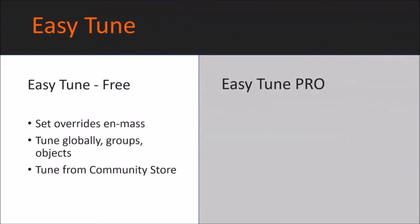You can tune from the community store, which is great for taking best practice from the community and applying it rather than having to reinvent the wheel every time. And that's what you get with free. And it's available right now, and it literally is free. If you go to this URL, go.cookdown.com/EZY, you can sign up today and get that and be successful. Again, we think it's a key management pack and is a key piece of being successful with SCOM.